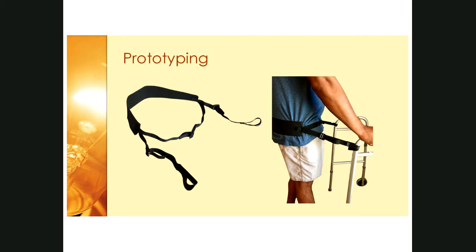And so I started using it on my patient and it did exactly what I wanted it to do. It kept him within the right distance of the walker so that he wasn't leaning forward, reaching for the walker and causing more pain on his back and decreasing his lung capacity because he's in that typical hunched forward posture. So this was the initial prototype. It was not very attractive, but it worked.